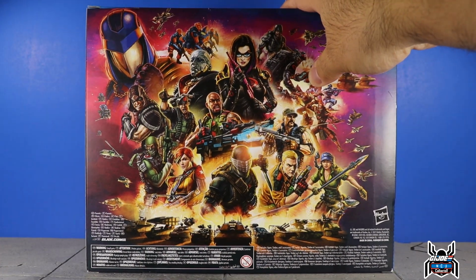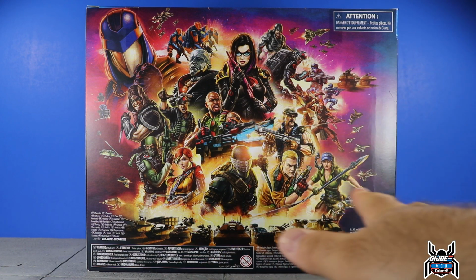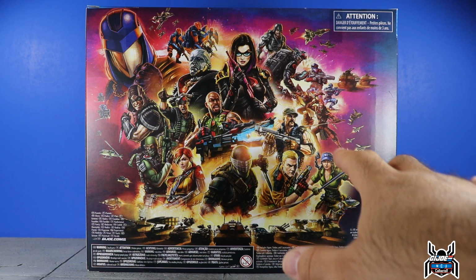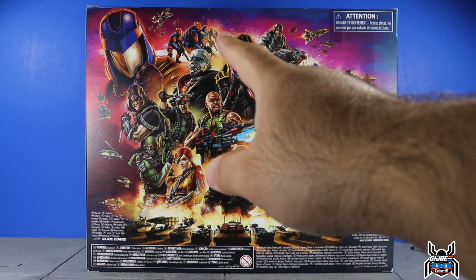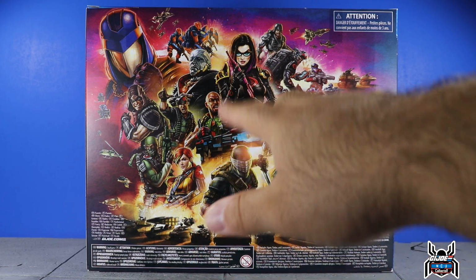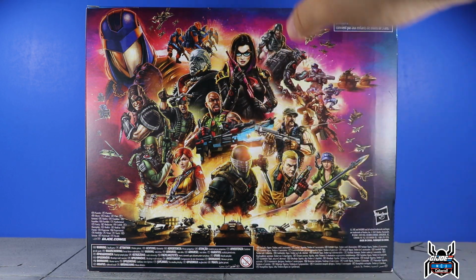Here on the back of the package, this is the typical back of the package that we've seen with all the other Classified Series figures. Now, I don't have one of the newer ones to compare to see if there's been anything new added, but I think this was the most recent one. Like, we have Firefly, Blood, Zartan, Flint, Jay, Beachhead. We still have the Alley Vipers, which have not been announced in any way yet. And I think that's it. We've seen them already, they've been on the packaging before, so that's nothing new.